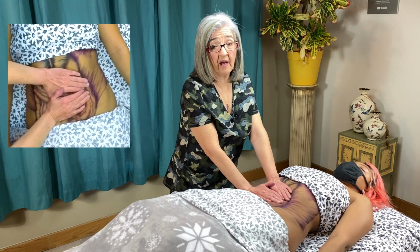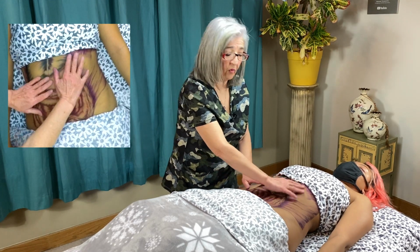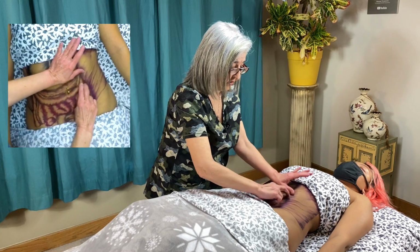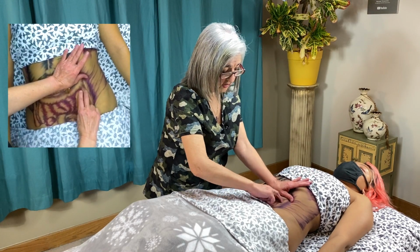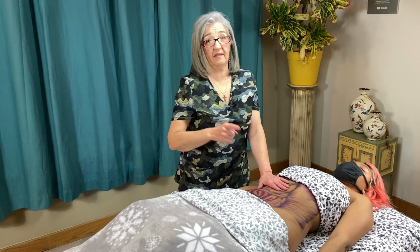And if they have problems with digestion, then you might want to spend a little bit more time doing more of the sun and moon, and then more of the 2-finger, 1-inch, 2-inch stripping down. So I hope that helps you, that you learned that it affects the nervous system, the lymphatic system, the digestive system, and the muscular system.